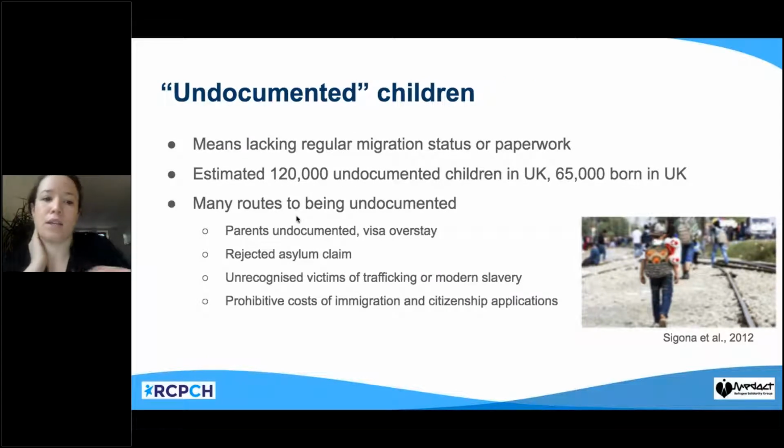So then, just to focus more on another particularly vulnerable group, that of undocumented children. When we talk about undocumented children, what we mean is children who lack regular migration status or paperwork. That applies to an estimated 120,000 children in the UK, and over half of those will have been born in the UK. So there are a lot of ways in which children can end up being undocumented.